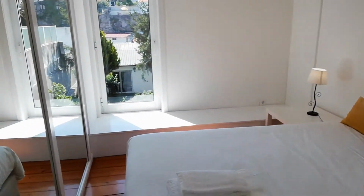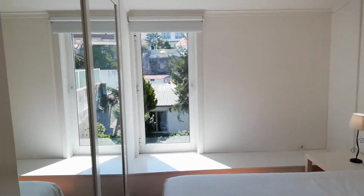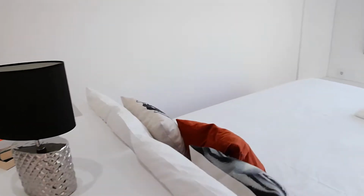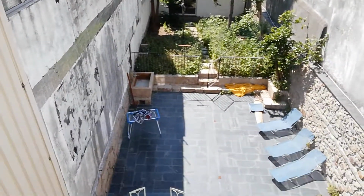It's another bedroom. Okay, and from here you can see the courtyard. And the third bedroom. In this one we have this desk here. Just another view, because this one is a little bit bigger. Okay, that's the courtyard, as you can see here from the window. So we just saw the first floor of the house.